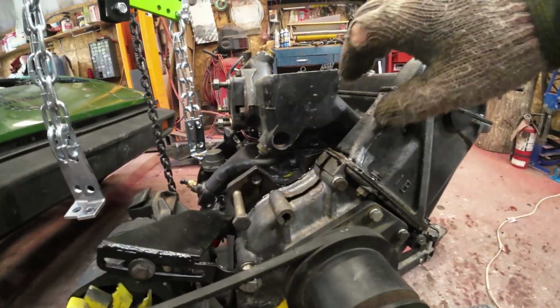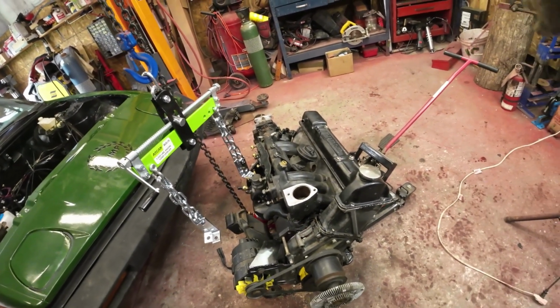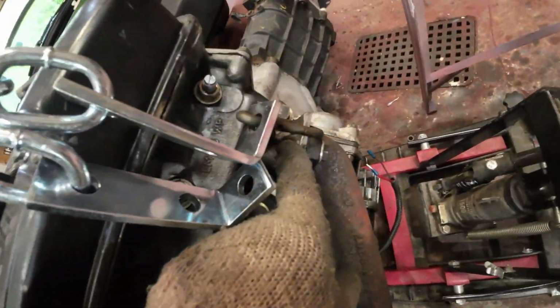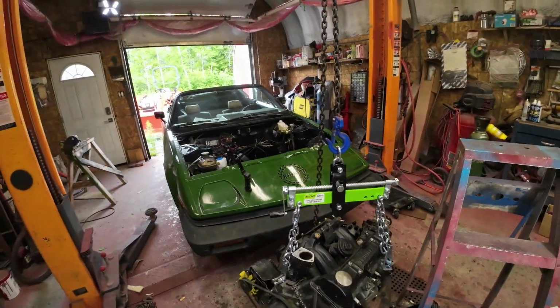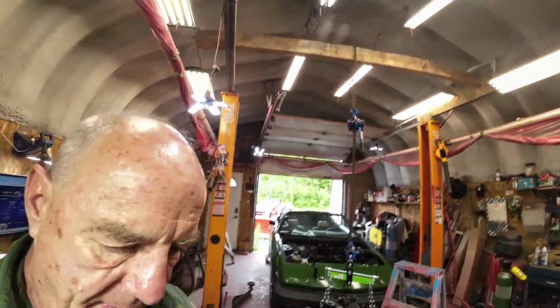What's this thing here for? Is that something I've missed out on? Oh dear, I don't know. We'll find out soon. See what'll happen. So I've got this one hooked on here, and this one hooked on to the head over here. And see if it goes up. I'll just put you in the vise. How's that? If you want to watch and see what happens here.